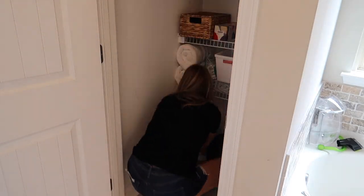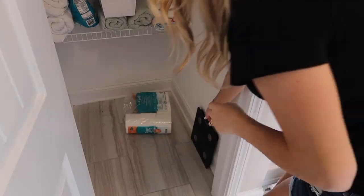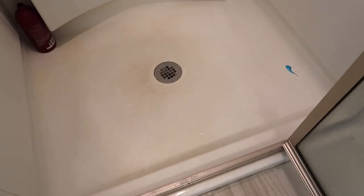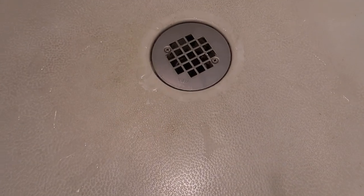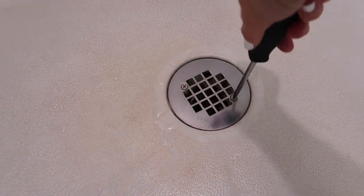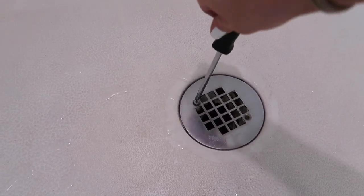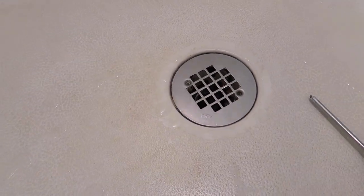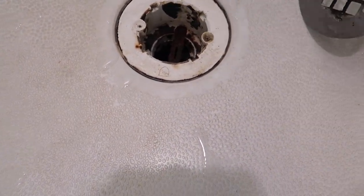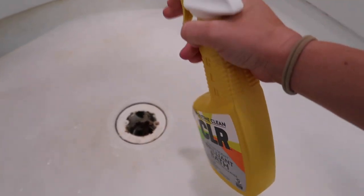As I was cleaning out this little linen closet, I was like, you know what? I should probably start in the shower first. That way I can give all of the cleaning products time to work. So that is why we just cleaned out a little bit of the linen closet, but now we're jumping into the shower. I'm going to take this drain cap off and you can see like a dark shadow. So I knew it was going to be gross. And this honestly didn't even end up being the grossest part of this shower. I am still traumatized, you guys, and you'll see what I'm talking about in a little bit.